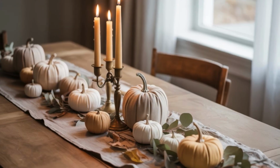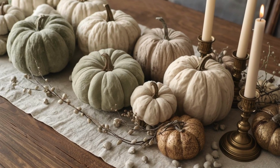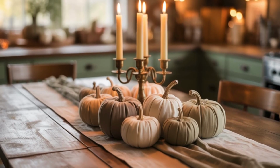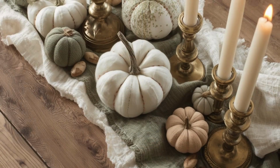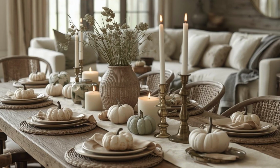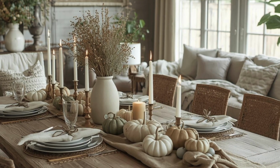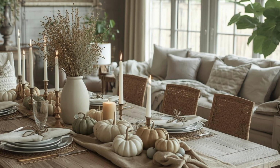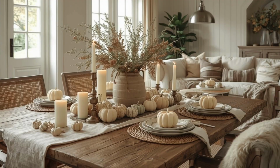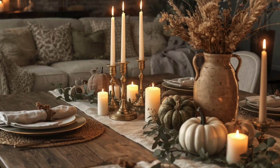Fall is also defined by the richness of textures, and this palette thrives when layers are added. Imagine a rustic wooden dining table with a linen runner, decorated with fabric pumpkins in neutral shades and an antique brass candlestick. The contrast between the softness of the fabric, the roughness of the wood, and the shine of the metal creates a sensory experience that goes beyond the visual. It's an invitation to touch, to feel, and to live in the space.